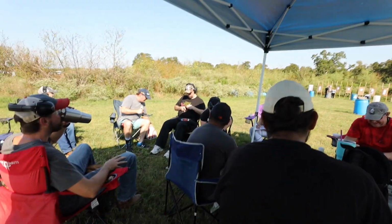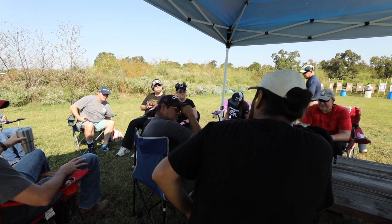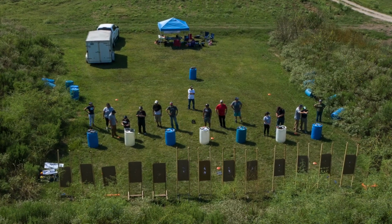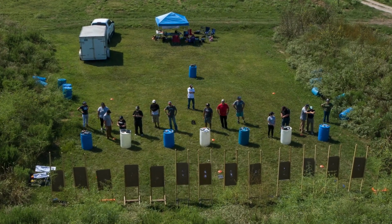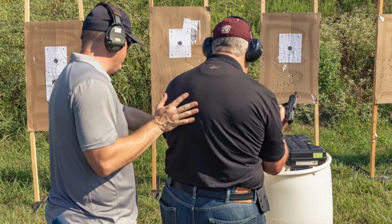After our break and lecture, we'll get back on the shooting line and start shooting from 7 and 15 yards. As we back away from the target, we'll start noticing that our shots are doing things that they didn't do at closer distances, but don't worry, we will help you fix these mistakes so that regardless of what distance you're shooting at, you'll be able to make your hits on target.